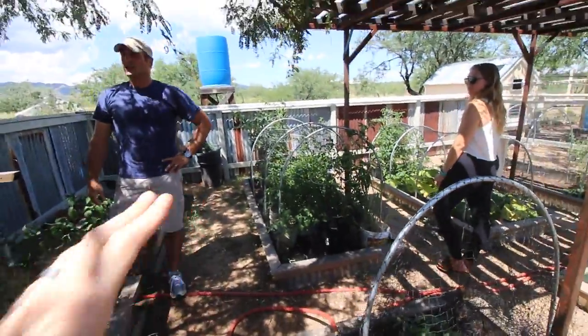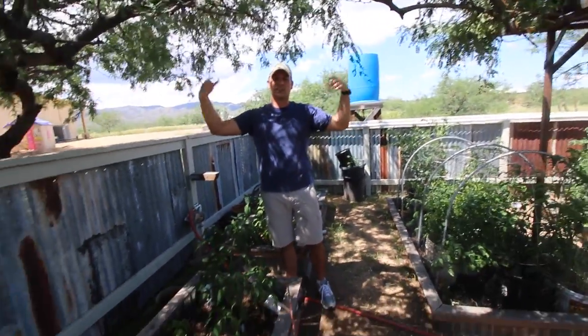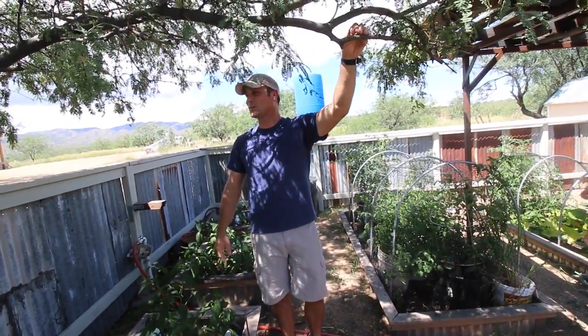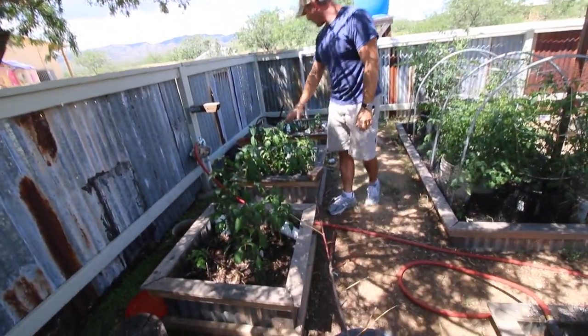And do you feel like the tree is necessary to grow, just to keep things a little bit more shaded from the sun? Yeah, I like having the tree here because it does give extra shade. I know it's kind of a foreign concept for people in other areas of the world, but in the desert, shade helps things grow.